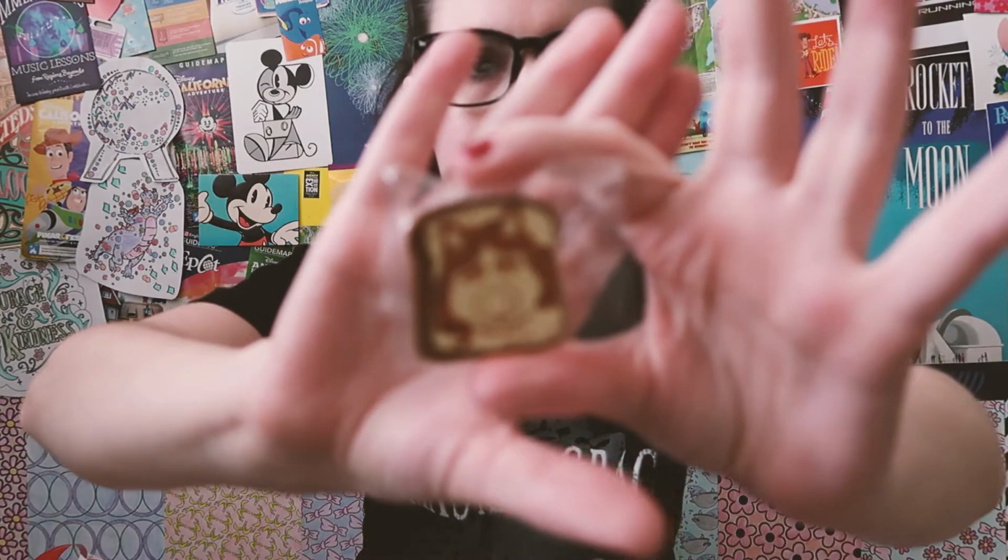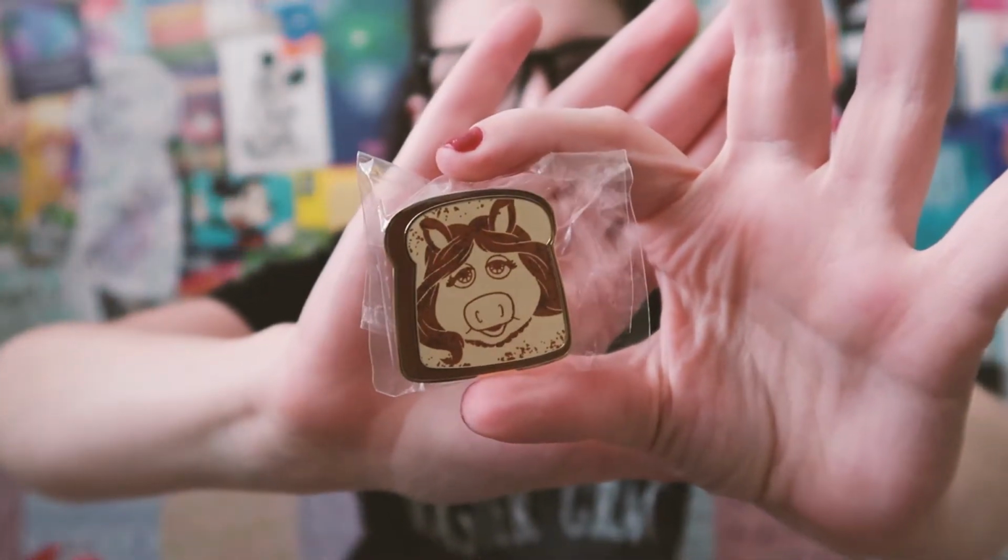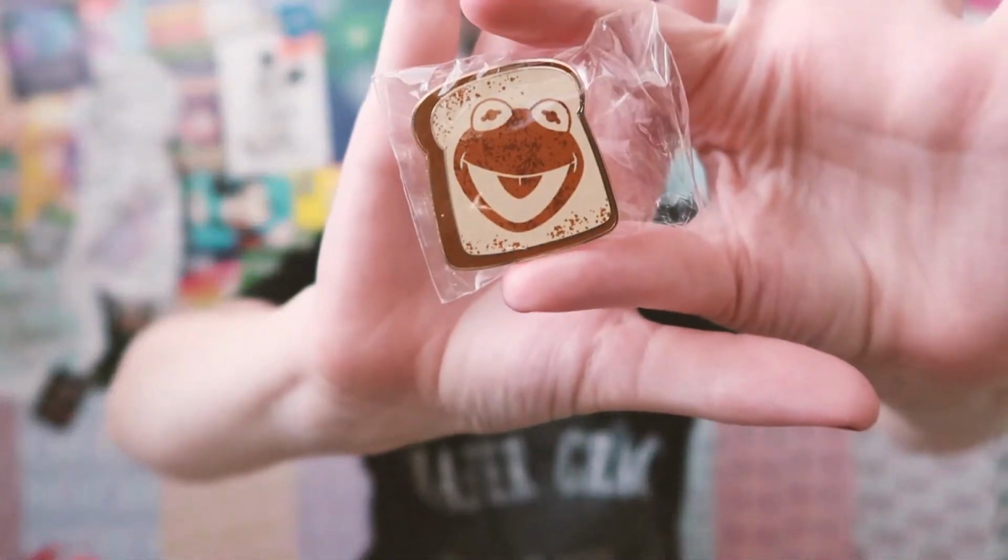So this is gonna be Piggy. You can see her face is burnt onto the toast. And then this one is Kermit. Yeah, I was so excited to get these. I know I am a broke college student, but I justified those pins. I justified those pins and that shipping because I was like, this is a great price. I'm never gonna see this again, so I'm getting them.